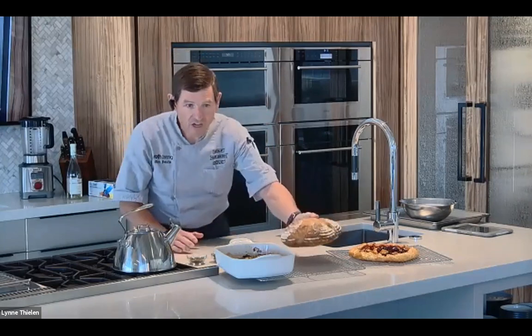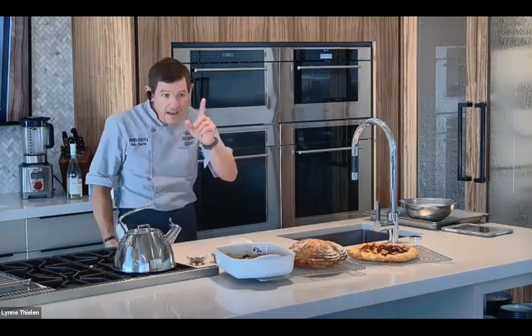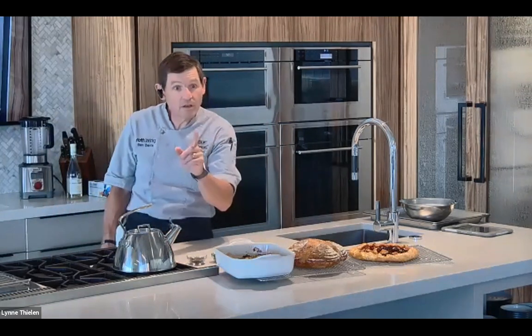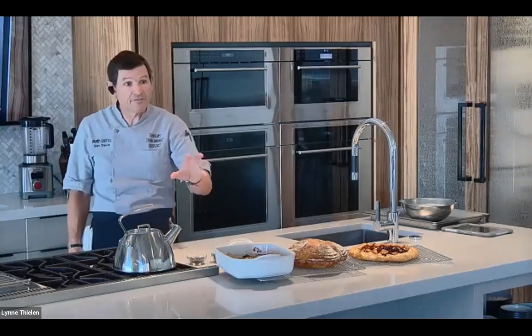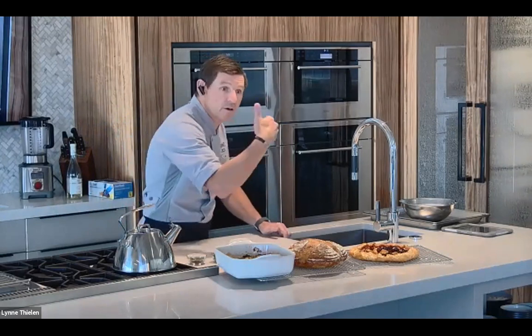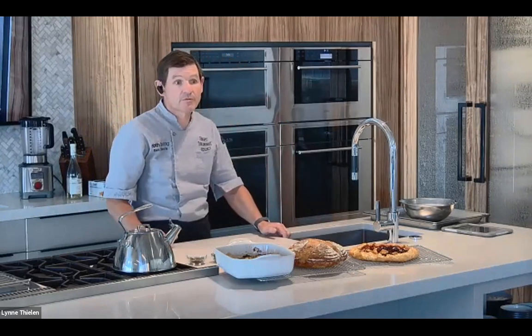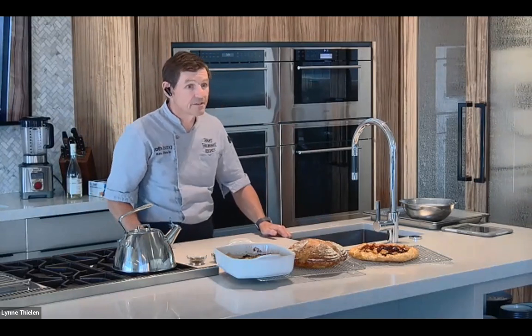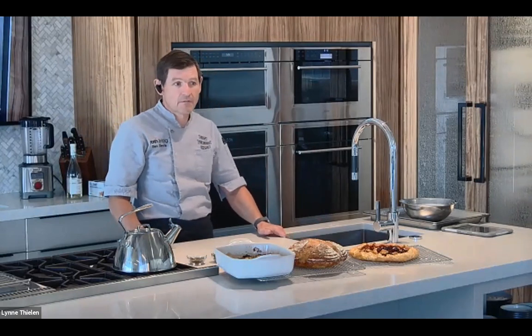So the reheat function is quite frankly almost worth the price of the oven alone, because it will improve your leftovers. It'll make you almost look forward to leftovers because you know they're going to be better than they were in some cases when you first cooked it. And will that reheat work on store-bought bread? Absolutely. Any bread you want to refresh.